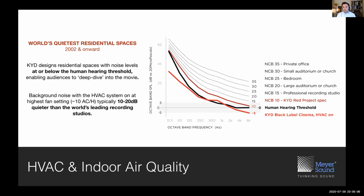So we're about creating an environment with a very neutral, quiet background noise. Not all of our projects hit the NCB 5 design criteria. We've got projects at NCB 10 and 15 because of the realities of the project. That previous project we just saw was an NCB 5 design project, and this was the actual curve we achieved. For most frequencies we're below the actual hearing threshold, so that's hugely significant.